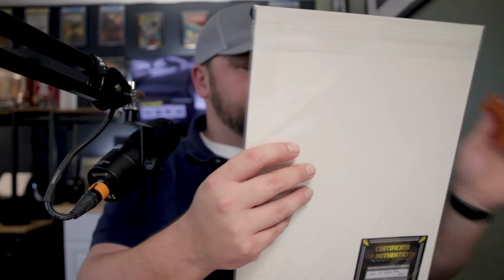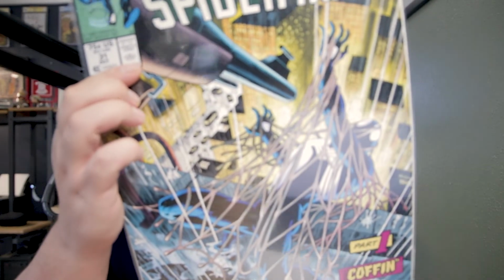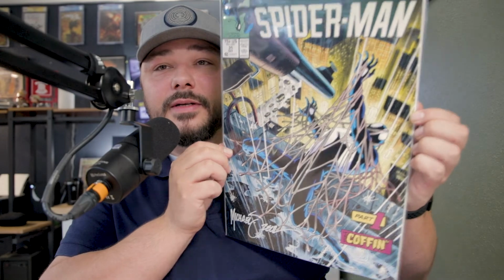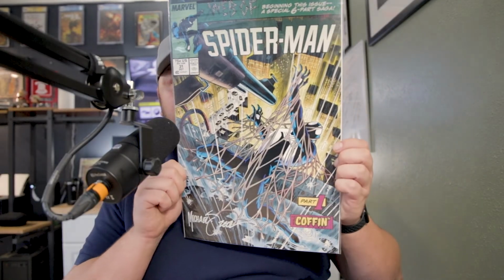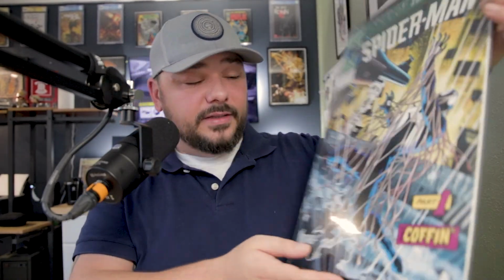This was a cool one. Web of Spider-Man number 31. Mike Zeck signature. Let's see if I can show you. Mike Zeck signed it right down on the bottom. Again, has its COA. Pull it back. Look at that, super cool. You got a rifle coming down. Spider-Man all tangled up in a net. It's just pretty awesome.